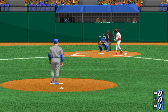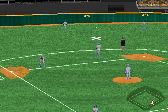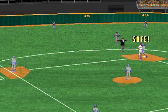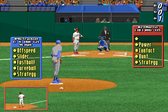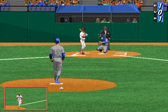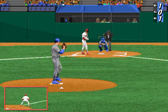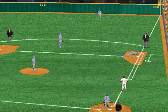A .279 hitter. Fly to left center. Stopped by Rhodes. The runner's safe. A double for Barry Larkin for the first hit of the game. Now up Hal Morris, batting .335. The pitch. Slider high. That's ball one. The 1-0 pitch. A line drive down the line.